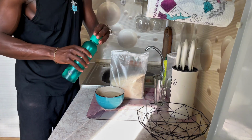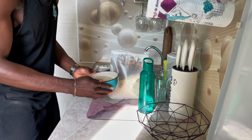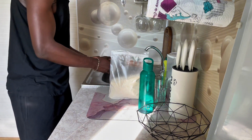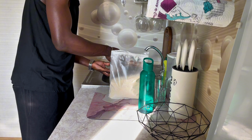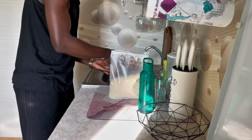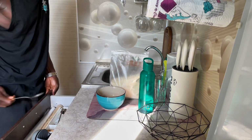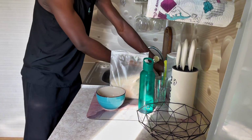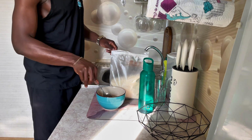After running down the chilled water, you're going to decant it. There's a reason why I'm decanting it, and you're going to find out in the next step. So I'm going to decant the water, and then after decanting it, you're going to get your spoon, right? Because you're going to use your spoon with it. So I'm going to raise my spoon, and here we go.